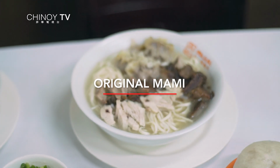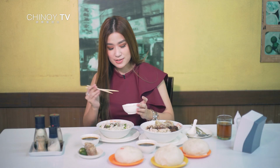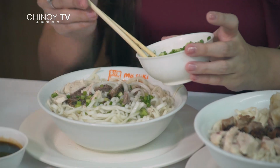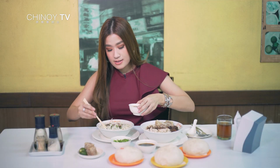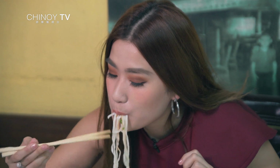This one is the original mami, and you usually eat it with the spring onions together with their magic sauce. So it's up to you if you want to put just a little bit or if you want a lot. And with every bite of the noodles, put some sauce on top. So good, hits the spot.